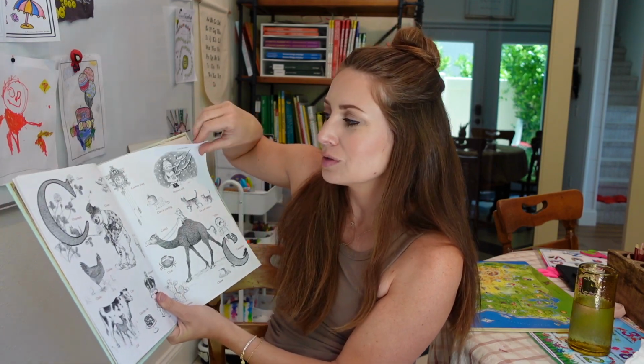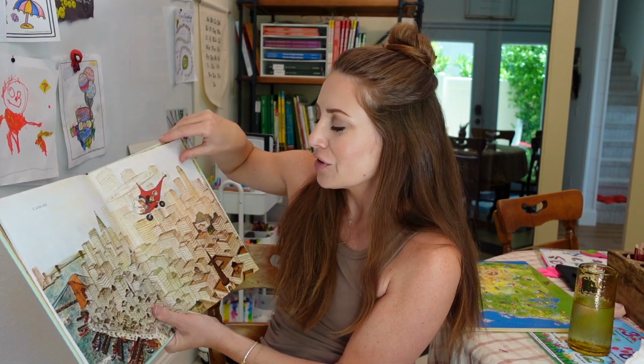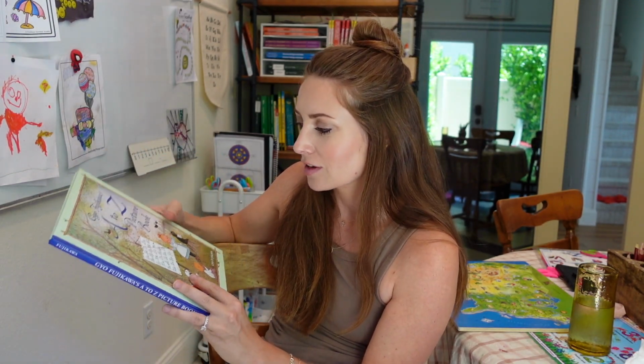C, and we would do a letter a day for this. And I remember it was just a really cute thing. The girls loved it, and we would go through and they would name everything on here. And it's just a nice thing to have too if you have little ones and you're going through the alphabet. I'll probably pick this up again now for Owen as we're going through letters. So I love that one.